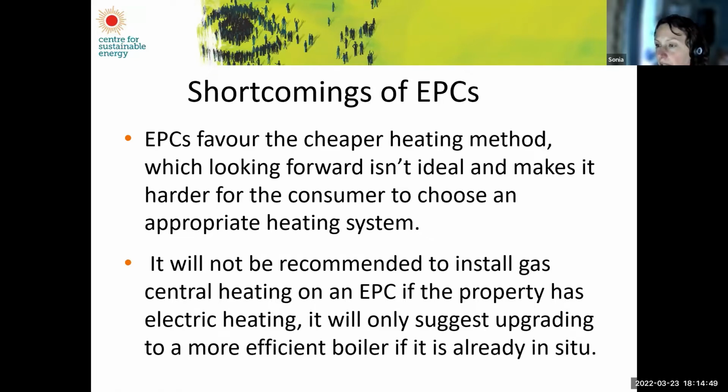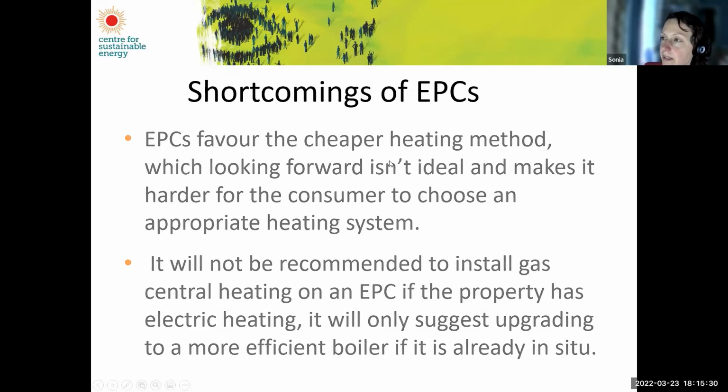And another thing that's worth pointing out is that the recommendations are based on the existing heating method. So a gas central heating system won't be recommended on an EPC if it already has electric heating. It would just recommend a more efficient electric heater. So if it has room heaters, for example, it would recommend high performance storage heaters, or high heat retention storage heaters, that's the term, rather than a gas boiler. So that's just worth knowing as well.